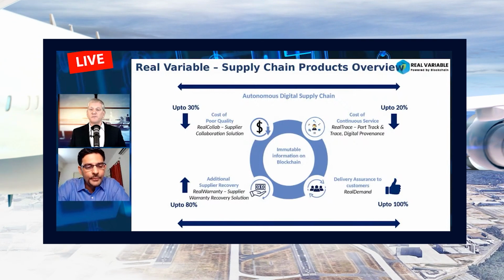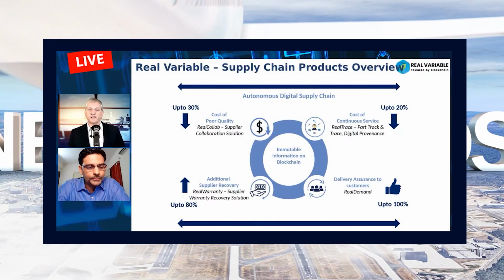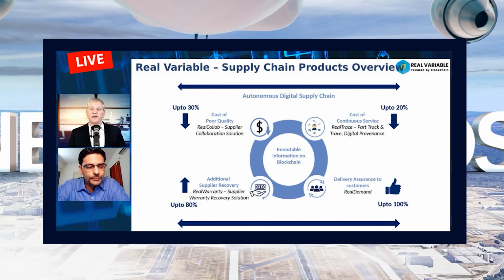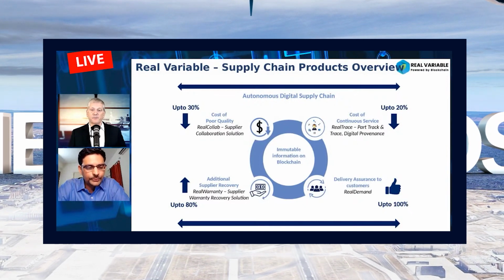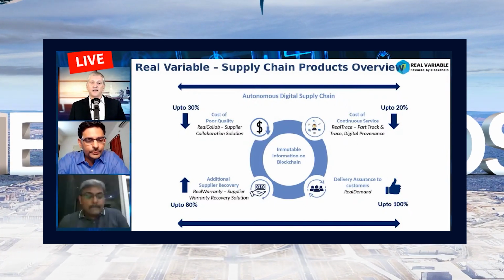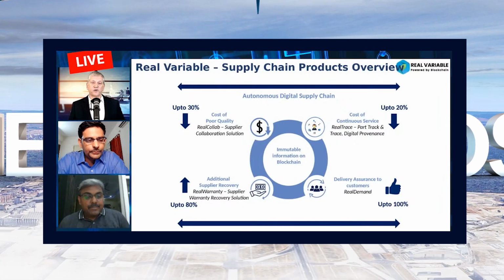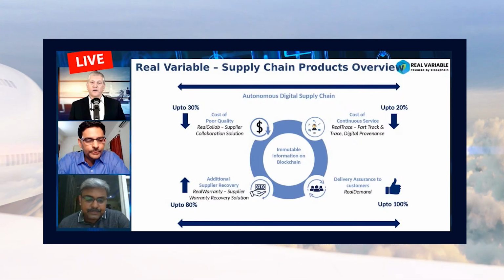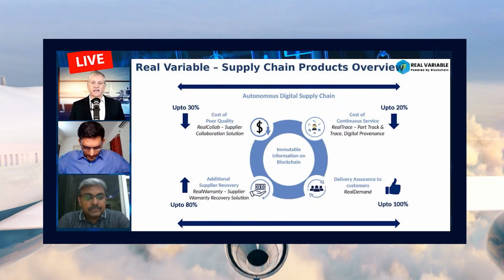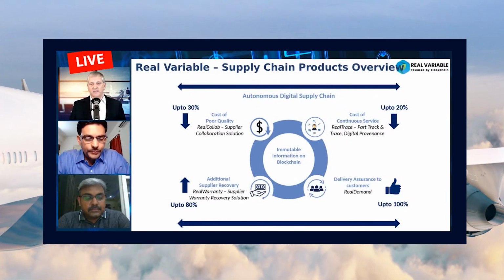Yeah. And when you have numbers thrown up there that say up to 20%, up to 80%, I know you guys are seeing some real value from the production level solutions that you've put in place. Maybe I'll throw that question over to LV. LV, how are you seeing blockchain really being able to make a significant impact in a supply chain process?